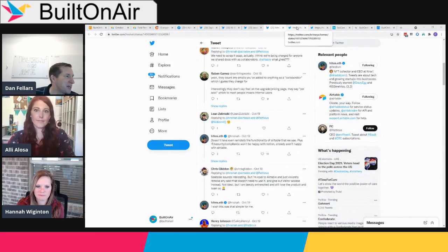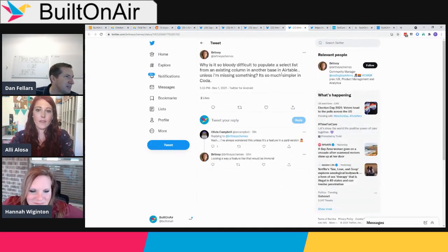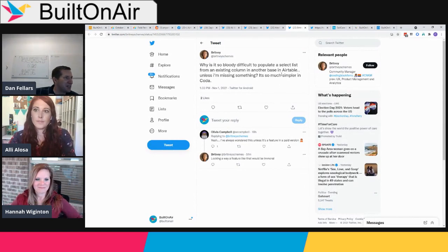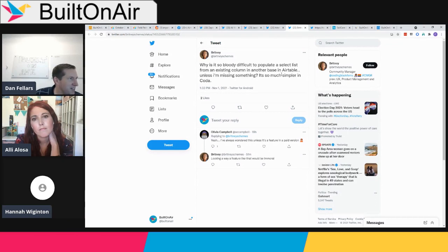All right. Let's see this one. Why is it so difficult to populate a select list from an existing column in another base in Airtable? It's so much simpler in Coda. So I think what they're saying is generating a drop-down list from linked record fields. Or what do you think she's talking about?